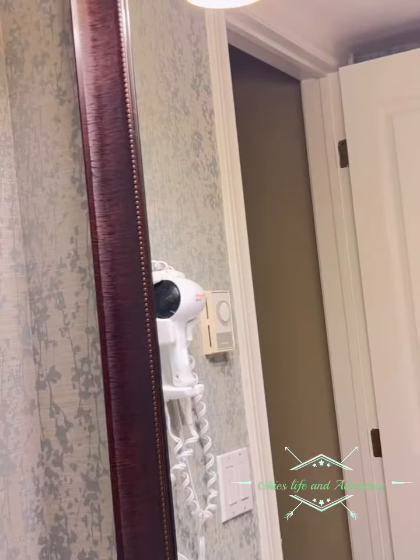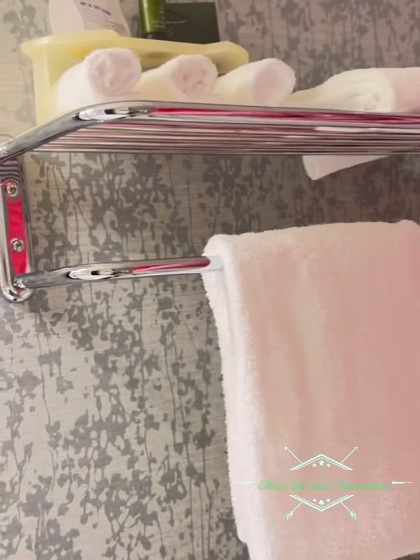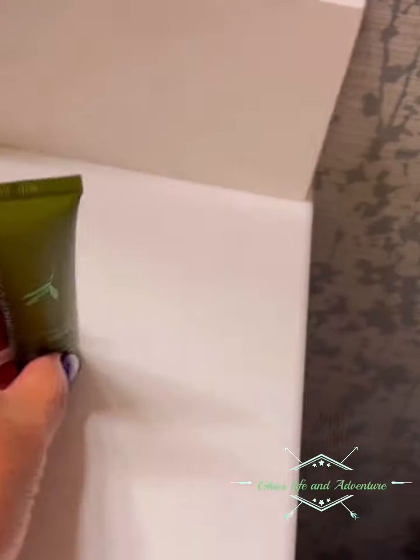So, this is the Holiday Inn Express Hotel in Mount Tremblant. And there's our jacket, we got wet. Let's see what product they have today. Olive brand antibotanical. That's their product that they have. Let's see.